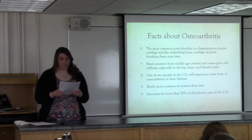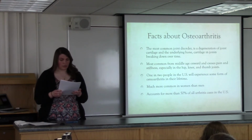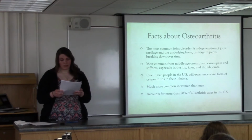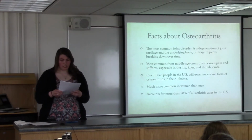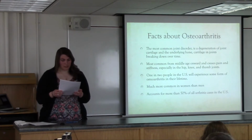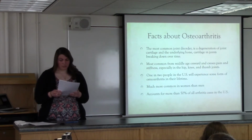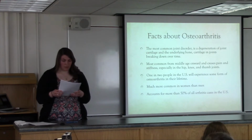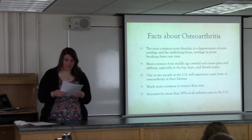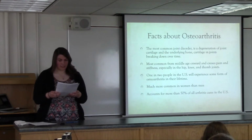Osteoarthritis, the most common joint disorder, is a degeneration of joint cartilage and the underlying bone. This disease occurs when cartilage and joints break down over time. This disease is most common from middle age onward and causes pain and stiffness, especially in the hip, knee, and thumb joints. 1 in 2 people in the United States will experience some form of osteoarthritis in their lifetime. Osteoarthritis is much more common in men than women. Osteoarthritis accounts for more than 50% of all arthritis cases in the United States.